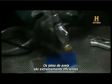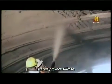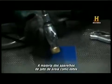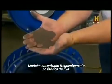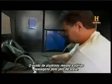Sandblasters are highly efficient, yet despite the name, they don't use sand. Sand can cause silicosis, a potentially fatal lung disease. Most industrial sandblasters like these now use aluminum oxide, the same material commonly found on sandpaper. Aluminum oxide can survive multiple runs through a blaster.